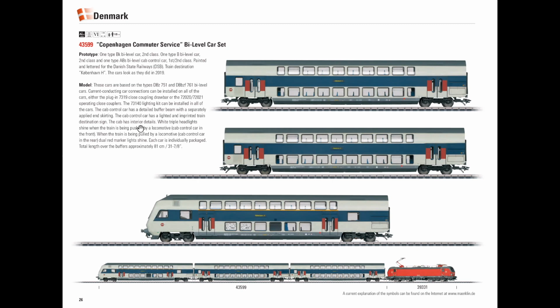The other end, that's your order. Car has a lighted and imprinted train destination sign. The cab has interior detail. White triple headlights shine when the train is being pushed, and when it's being pulled, it's got dual red marker lights. Of course, if one wanted to put a decoder in there to do such operations, Mike. Yes, one could. I just had to make sure he was awake.